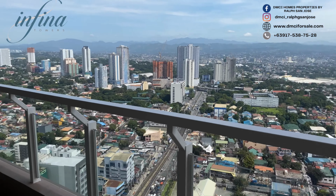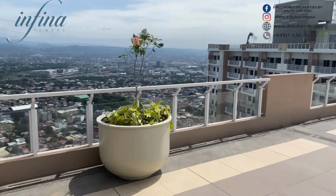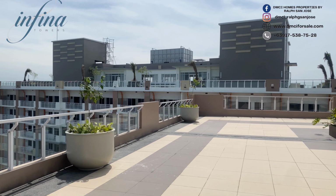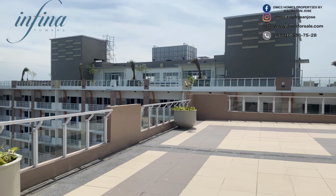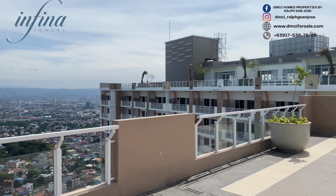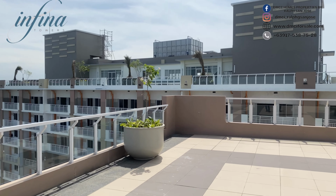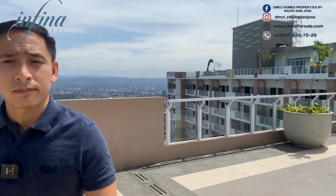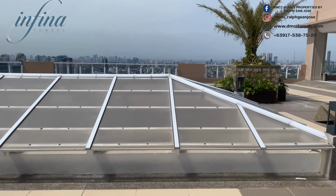Ayan. So dito naman sa South Tower, kasi nasa North Tower tayo ngayon, yung South Tower Sky Lounge naman nila is meron silang function rooms. So as you can see, you have your function rooms doon sa South Tower Sky Lounge. Meron din silang open lounge din doon. Ayan. So pwede nyo gamitin if you have events, occasions, birthdays. It caters for at least 100 people. Ayan. So this is a Sky Lounge. So another open space na pwede nyong gamitin, no?